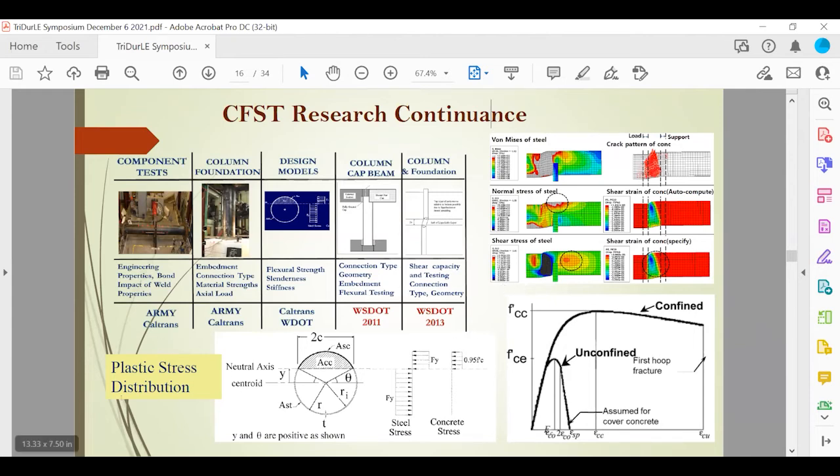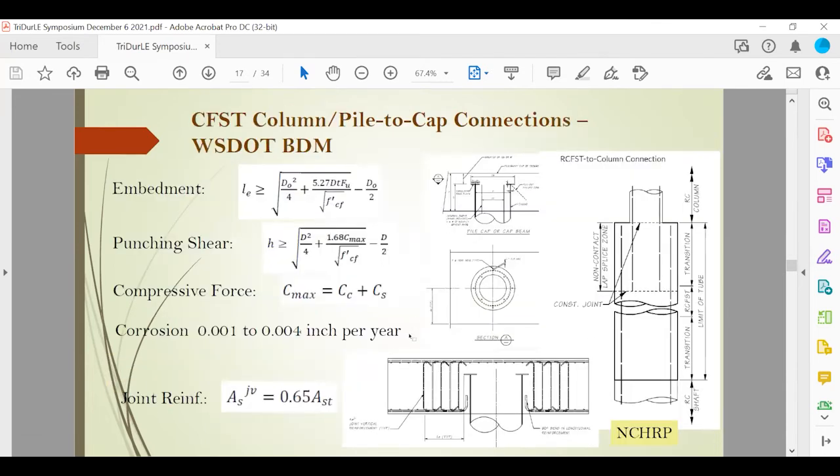Basically the methodology uses the plastic stress distribution and the equilibrium that we have, and that's now adopted by AASHTO in order to get this design. We also had a CHRP project initiated by WSDOT for the column to cap connection, to come up with the length that we need with concrete filled tube. That's also on the right side, and these are the equations from the research project that's been adopted by our BDM, and we are using them in our projects.